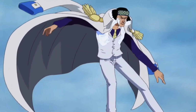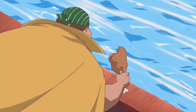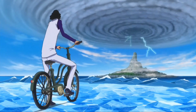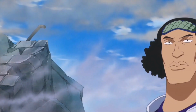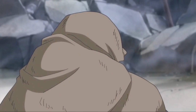The user can also turn into ice to avoid physical attacks or melt through solid objects. The user can also lower their own body temperature to avoid being frozen by other sources of cold. The user also needs to be careful with their power, as they can cause collateral damage to their surroundings or allies if they are not precise or restrained. The user's ice can also be melted or shattered by heat or force.